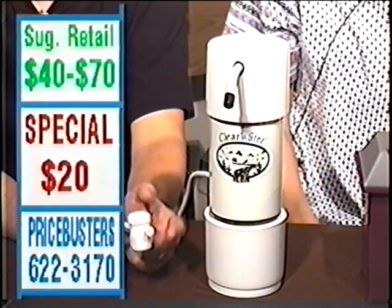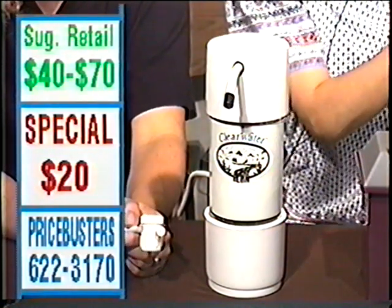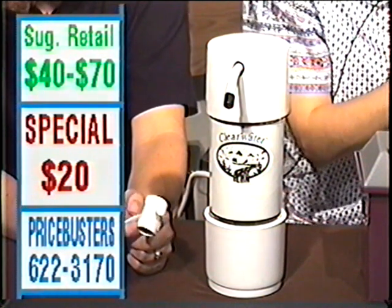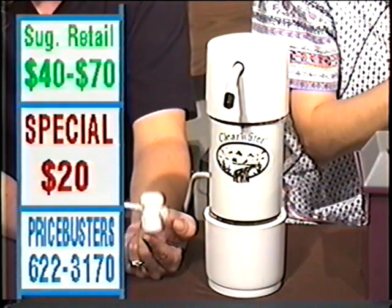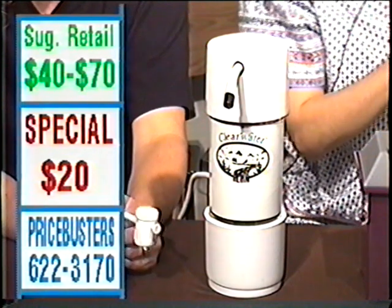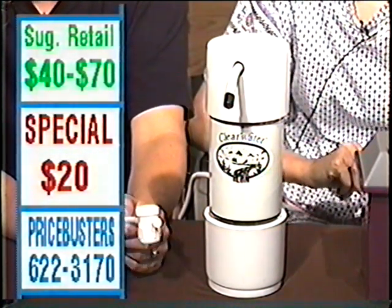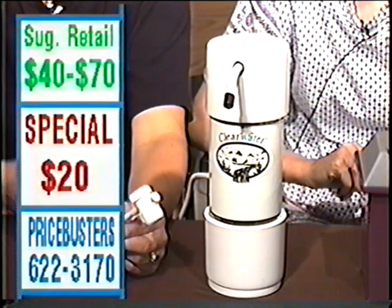Yeah. But washing clothes, for consumption, washing things in your sink. For any kind of consumption, even probably to water your dog, you probably want to use it through the filtering system. And this is made in Clearwater, Florida. Normally retails for $69.95, but we have it tonight for only $20.